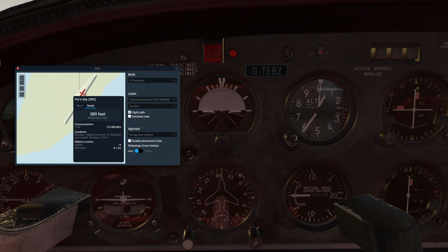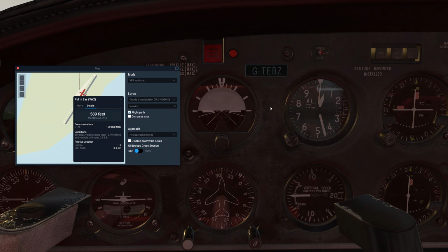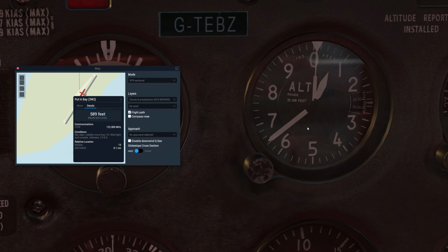Altimeter 2988. 2 what? Oh, the units are backwards. Hang on. Where is it? There we go. 29.88. Let's zoom in. Whoops. Whoopsie doopsie. 29.88 would be there. What do we got? Wind line variable, so we can just take any wind line we want.